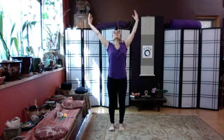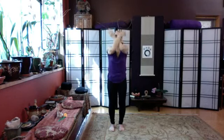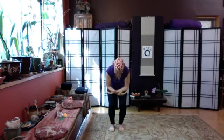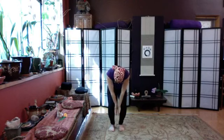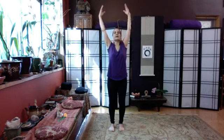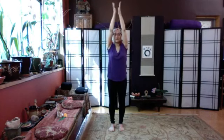Inhale, let the breath and the lightness raise you up. Exhale, folding the arms, let the weight and the support, stability draw you downwards. One more time. Inhale, rising up with the lightness. And exhale, bringing the palms together.